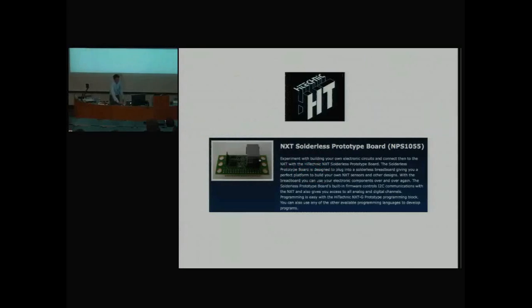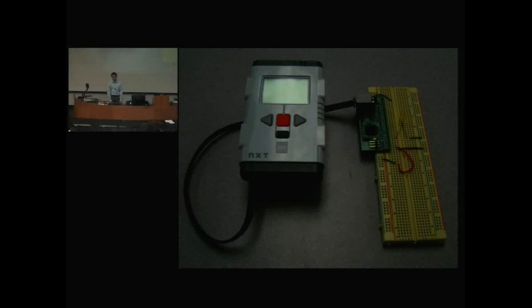And so then iTechnic also has the prototype board that connects right into the NXT just like any other sensor and can be programmed in the exact same way. What does this allow? Well, actually, this allows anything. So forget the 6 plus 8 plus 40 different sensors I listed before. Now you can build your own, and you can make your own X, Y, and Z, whatever it might be, type sensor.